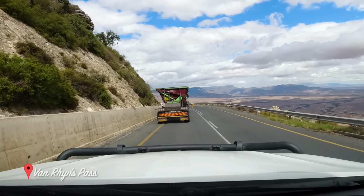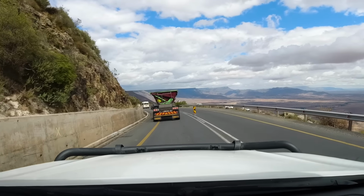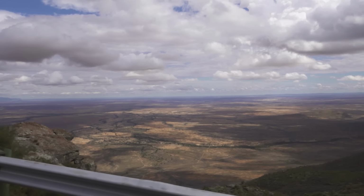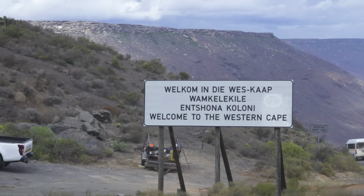The descent down Van Rhyn's Pass takes a little longer than expected, with roadworks causing some pretty intense traffic jams, but the views over the Western Cape lowlands are still just as good as always.